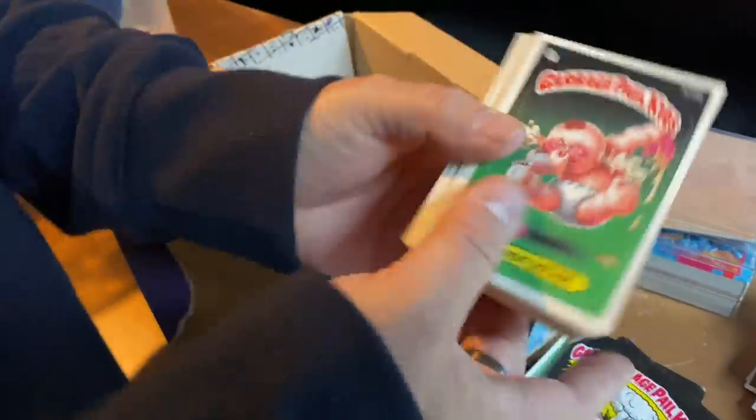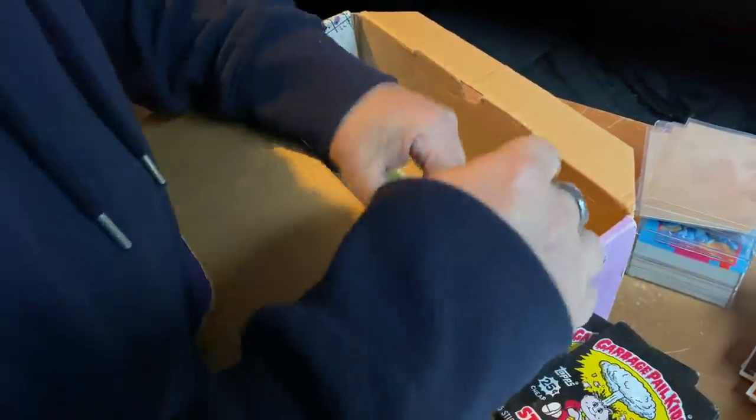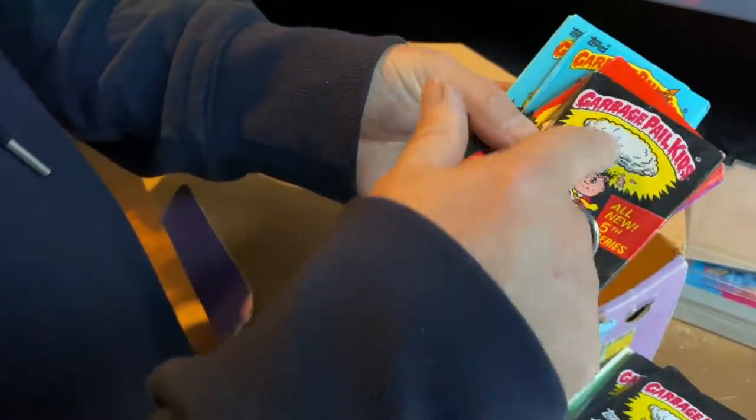All right. A whole bunch more Garbage Pail. Jeez. Everyone loves their Garbage Pail. Garbage Pail, Garbage Pail, Garbage Pail. And then this. Oh, man. These are all packs. Look at the gum in there still. The gum is still in there.